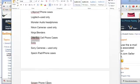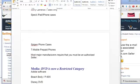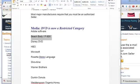There's Spec. I told you I've gotten caught a couple times with that. Spigen now is not allowed, and DVD is now a restricted category, so keep that in mind. HBO's never been available to sell. Beachbody as well. I got caught a couple times. Bought some Beachbody stuff at a garage sale, and then kind of was screwed. Had to sort of keep it.